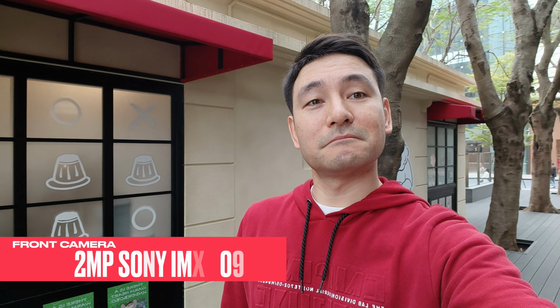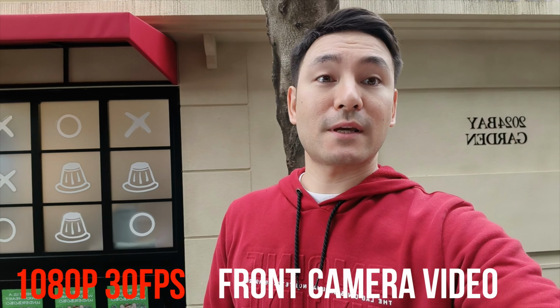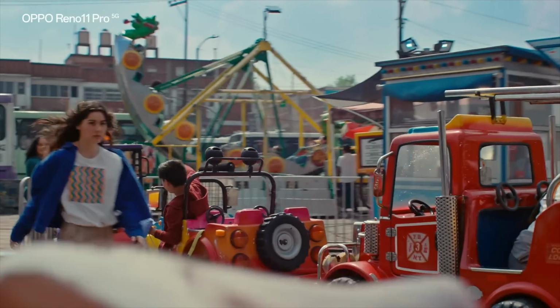Now, let's not forget about the video filming capabilities of Reno 11 Pro. This phone doesn't just capture moments, it immortalizes them in 4K glory. Whether you're filming the adventure of a lifetime, a day in the park or even vlogging on a front camera, every detail will be crisp, clear and captivating. Just now we have covered the hardware part of the camera, and as we know, OPPO is famous for having not only top hardware specs but also software enhancements, so let's talk about them.